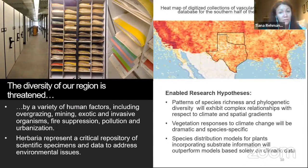So what are these patterns of species richness and phylogenetic diversity and these complex relationships with those gradients, those maps I showed you in the previous screen? And then here, what will those vegetation responses be to climate change? I was talking about the east meeting west, and I know a lot of you have probably spent some time online looking at plant distributions, and you interestingly see some that have a southeastern distribution, some that remain in the western distribution. And so having these specimens collected in Texas and Oklahoma at the very edge of a species range becomes really important when you're looking at modeling these species and how their distribution may change under differing climatic regimes.